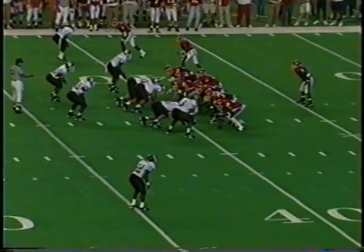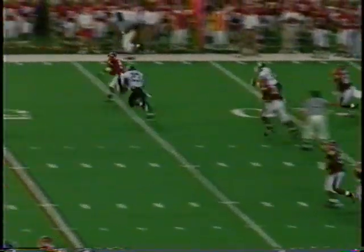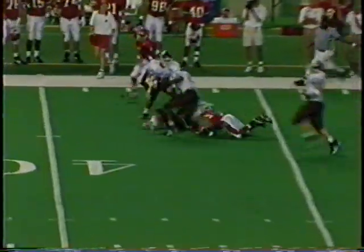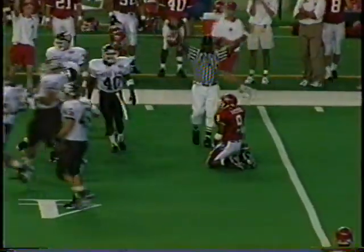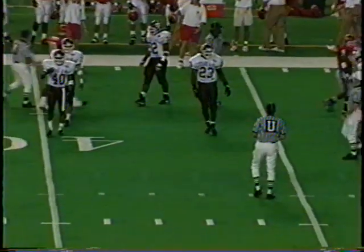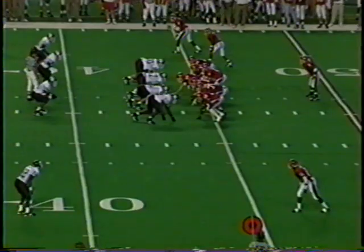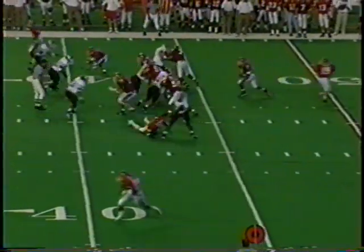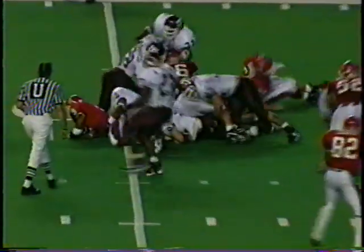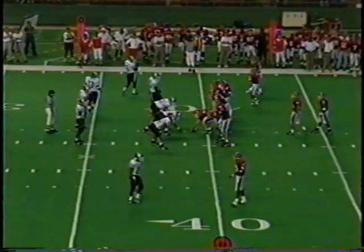Pass first and 10. Jay McGuire, the single setback. O'Shea, under a lot of pressure, throws it to McGuire out of the backfield at the 50, down to the 45, to the 44-yard line. Down to the Aggie 44 goes Jay McGuire. Slot right, flanker left. McGuire stays as the single setback. O'Shea, delay out of the backfield, and McGuire gets the 40. The 40 to the 39, he goes.